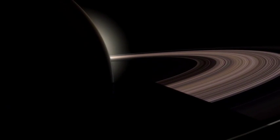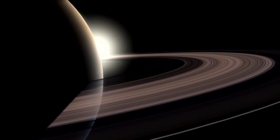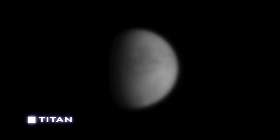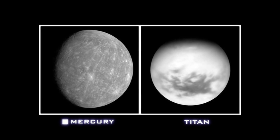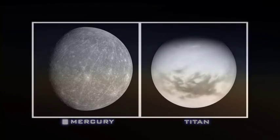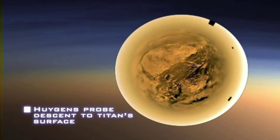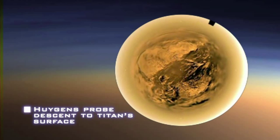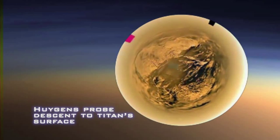Webb also will study the outer planets and their moons. Of particular interest is Titan, the largest moon of Saturn, now being explored by NASA's Cassini spacecraft. Titan is as big as the planet Mercury, possesses an atmosphere half again as thick as Earth's, and a frigid surface with lakes of liquid hydrocarbons. Webb will map Titan's chemical makeup with 6 times Cassini's resolution and monitor the moon's seasonal changes over a decade or more.